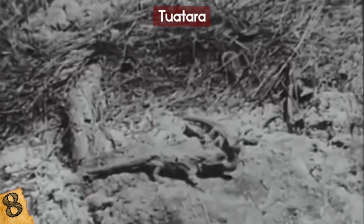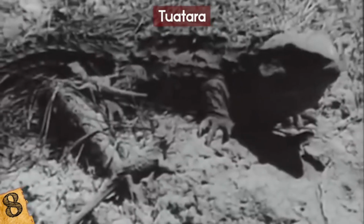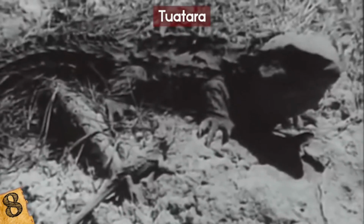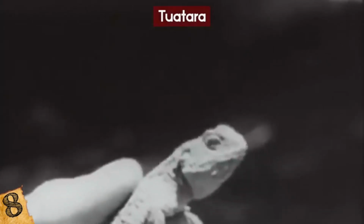The tuatara have been protected by New Zealand law since 1895. If you're looking to go and see one up close, I recommend you try a zoo. Try avoiding going into their natural habitat because you may cause more harm than good.